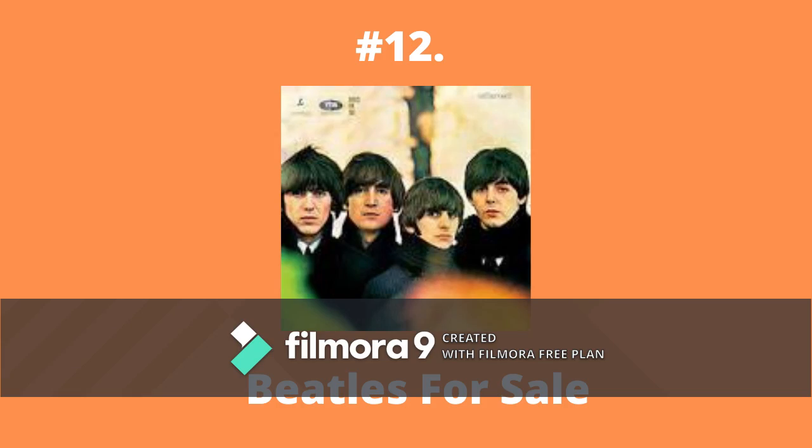So, on to number 12. Yes, you know it's true. So my number 12 here is Beatles for Sale. Now, Beatles for Sale is the band's 4th album. I forgot to mention Yellow Submarine was their 11th album, and they really didn't have anything to do with this one, but this one was the 4th album released in 21 months by the Beatles.